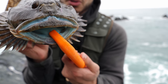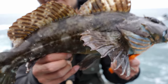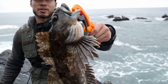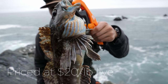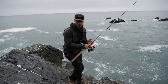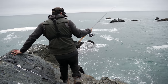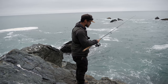So these cabezon, look at that blue mouth. It's gonna have blue meat, but they love feeding on crab, crustaceans, and even fish. And they taste great. Look at my fingers catching these fish and putting my fingers down their mouth. These fish all have serrated mouths.